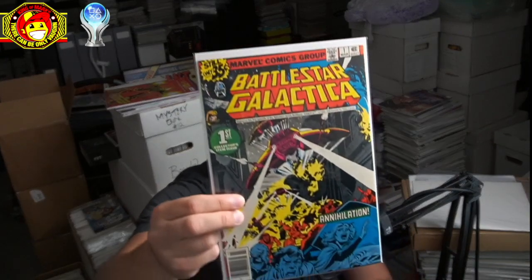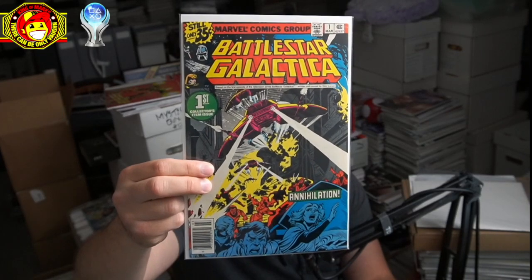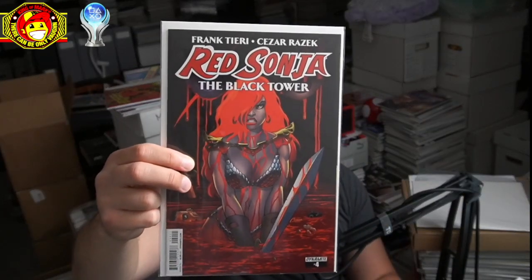And that does it for that. I think this one was just randomly thrown in. Battlestar Galactica number 1. Pretty sure he threw that one in. So here we're going to the Red Sonjas now. Red Sonja Black Tower, issue number 4.